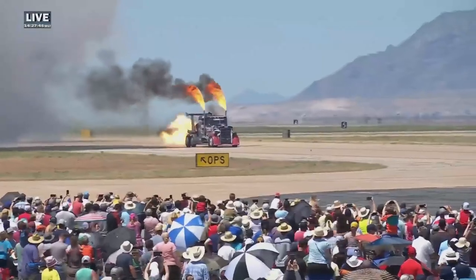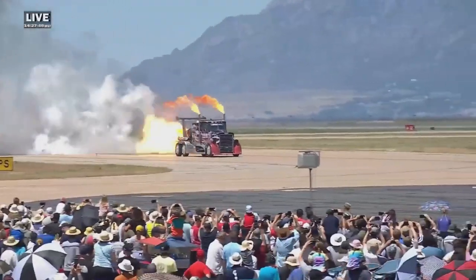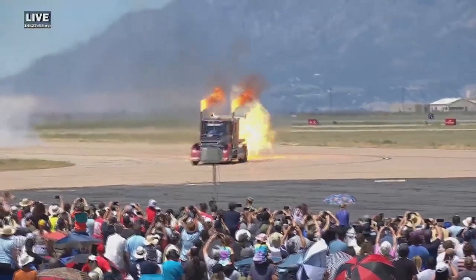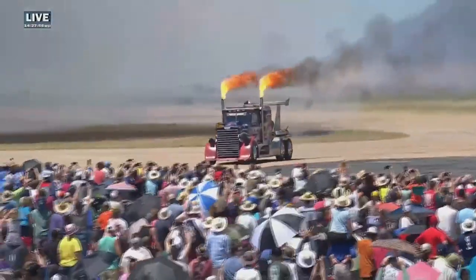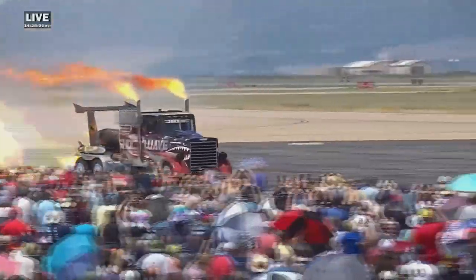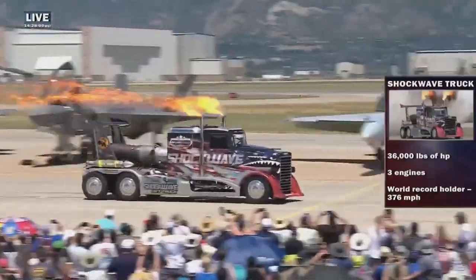What the heck are we watching right now? The shot. I'm just going to ask you, Don, do you put engines on the back of vehicles? No. I did take automotive technology in high school, though, and in college, and so I'm a car guy, and this is awesome. What is that? That is the Shockwave truck. I'm told it races airplanes. So three engines.